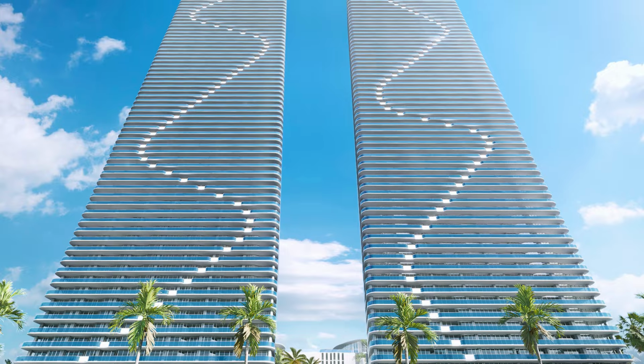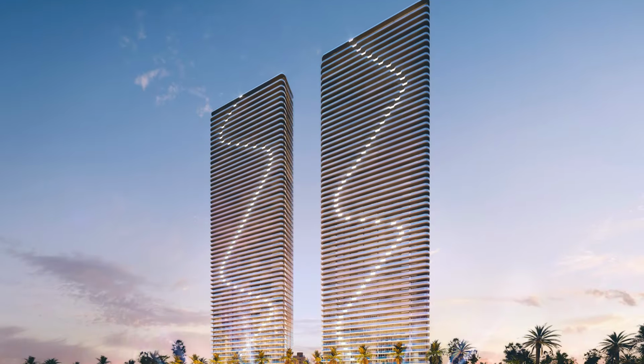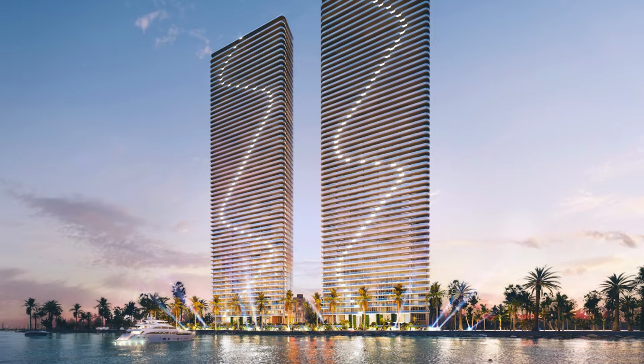And the completion date, when can they expect it to be delivered? So on the South Tower, we're basically going to groundbreaking next month, and we're expecting completion 3rd quarter of 24. And on the North Tower, we're going to groundbreaking at the end of this year and expecting completion 2nd quarter of 25.